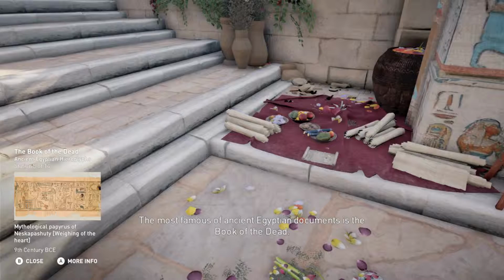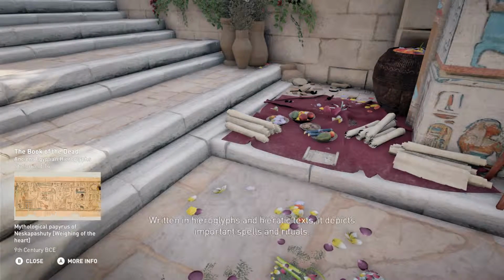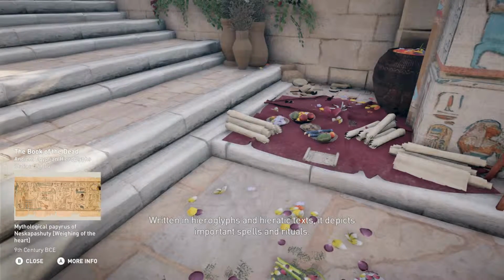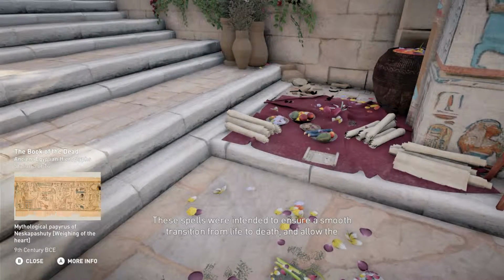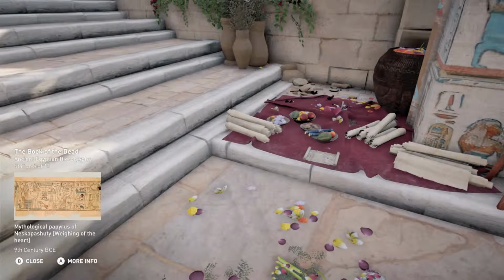The most famous of ancient Egyptian documents is the Book of the Dead. Written in hieroglyphs and hieratic texts, it depicts important spells and rituals. These spells were intended to ensure a smooth transition from life to death and for the deceased to safely navigate the perils of the afterlife.